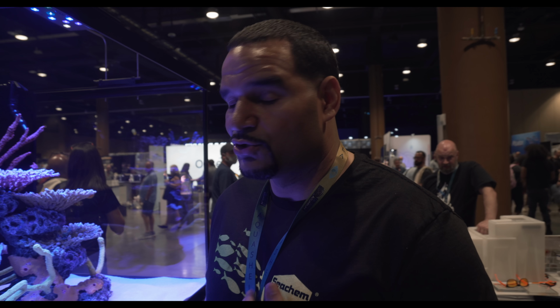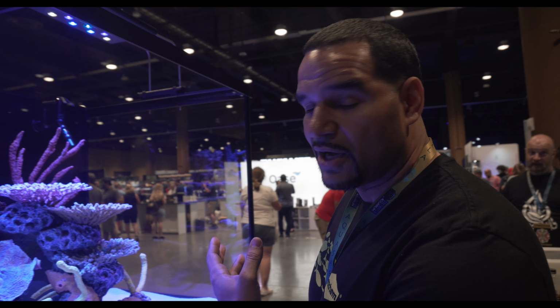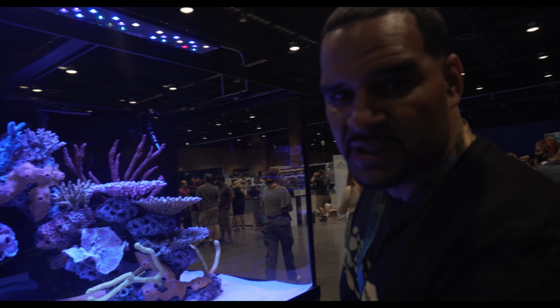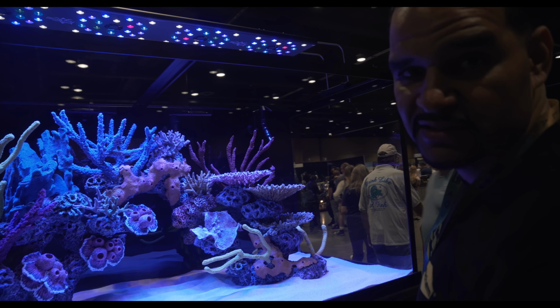Guys that know me, you know I appreciate a clean, sleek look. That's why I prefer my African cichlids so much, because it's very simple aquascaping, very clean look. This is exactly the kind of look that I prefer in a saltwater tank. Sleek, clean, minimalistic, beautiful lighting, plenty of space.